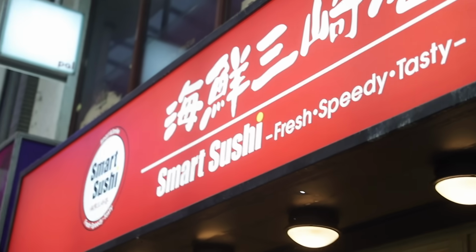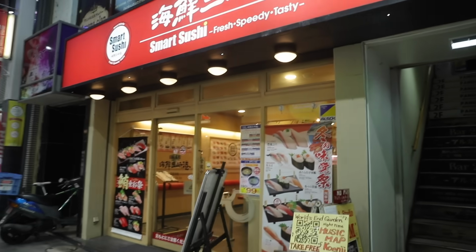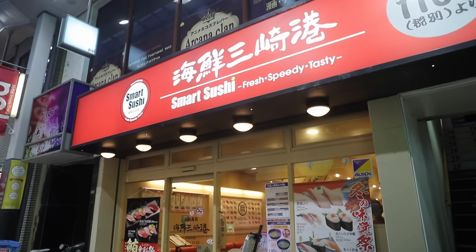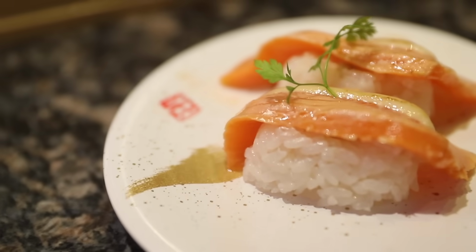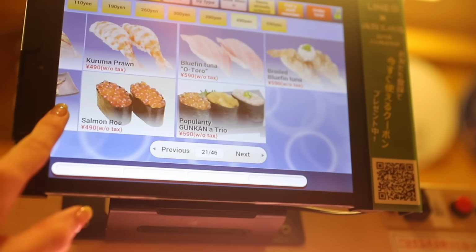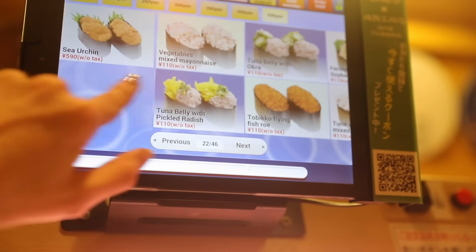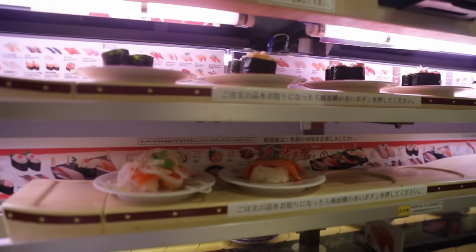By the way guys, if you do come to Koenji, this little sushi shop called Smart Sushi is right down the road from that secondhand store I was just in. They do great sushi here, and all the plates are about 100 and something yen. I highly recommend it. See, all the plates are 110 yen, $1.10 US. I love it in here, and I can't resist every time I walk past, so I'm gonna grab a bite to eat before I go to Shinjuku, because sushi in Shinjuku is expensive. Here it comes. There we go.